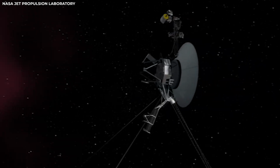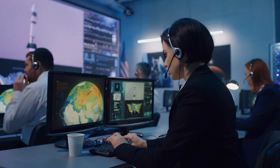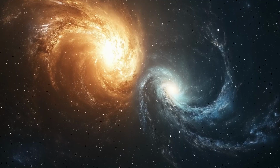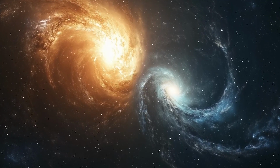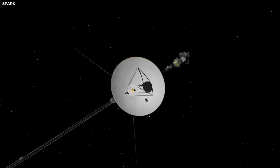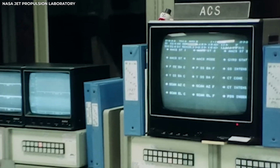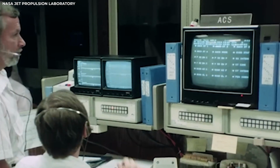As the spacecraft continue to drift further into the void, they are paving the way for future space exploration missions, helping to answer the many questions that remain about our place in the universe. But what lies ahead for the Voyager missions? While the spacecraft are moving farther away from us and the signals they send take longer to reach Earth, scientists are still eager to analyze their findings.